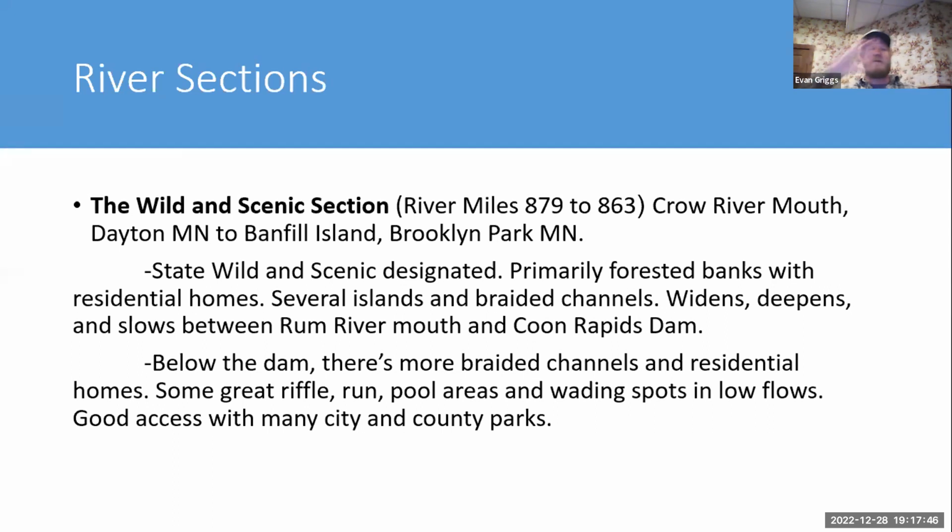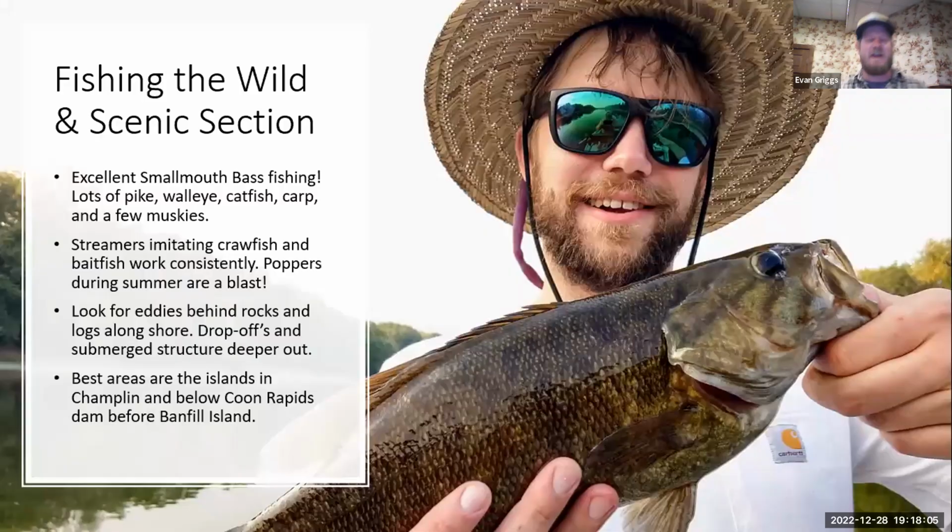There's great riffle, run, pool structure in there. It's very easy to float, so if you're in a canoe, drift boat, motorboat, whatever, you can get in there relatively easily. But in lower water, it's awesome wading as well. Fishing it, here we go.